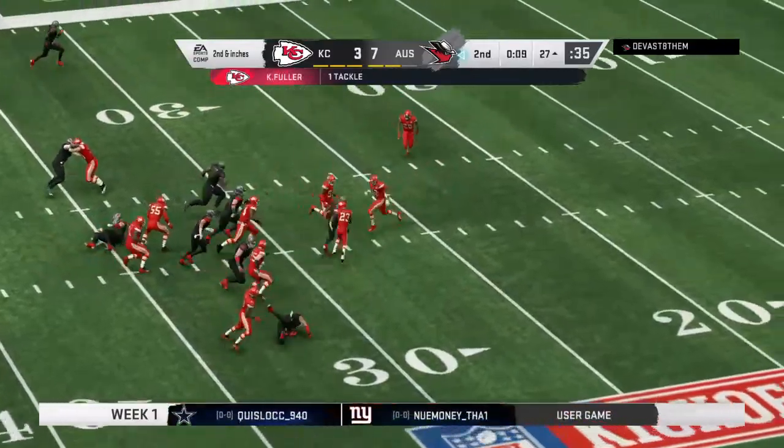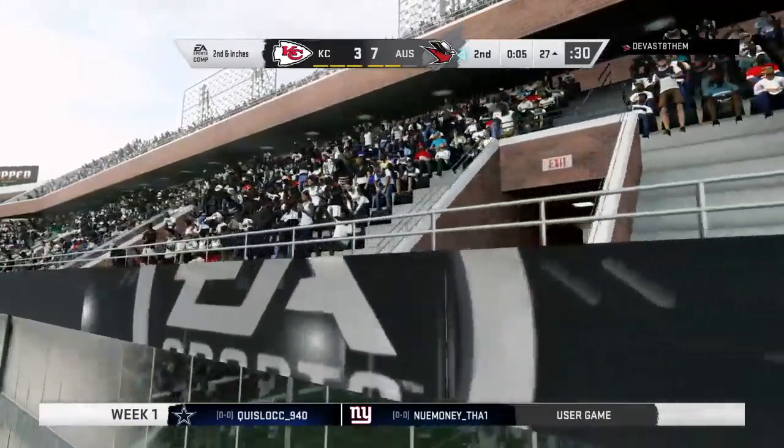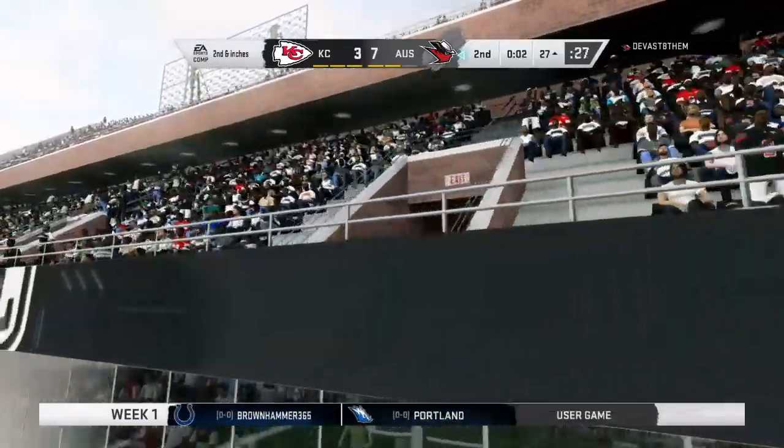He was taken down by 10 yards on the pickup. It's 2nd and 6 at the 27-yard line.